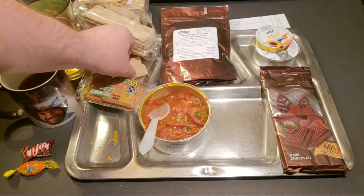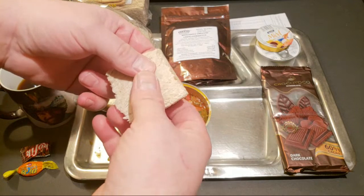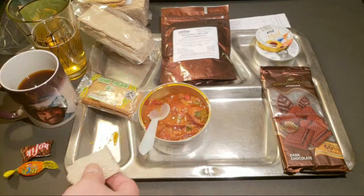So yeah, CT Trucker, Canadian Trucker is starting a new job. Gotta wish him luck on that. Always sucks starting a new job.